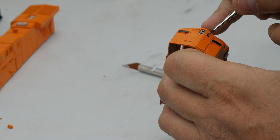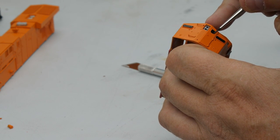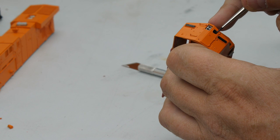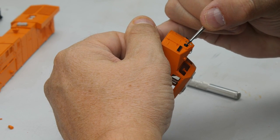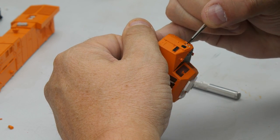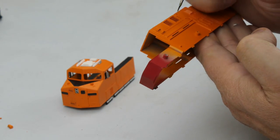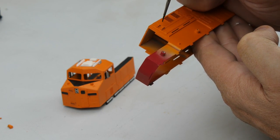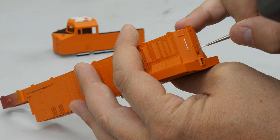The nose door window was also painted black. Keep in mind, while this isn't the approach that most modelers would choose for the nose details, these are display pieces meant to look good on a shelf. The grab irons that weren't removed during disassembly had their centers painted black or white as per prototype reference of other CP ES44s.